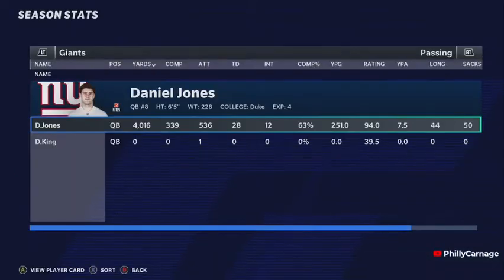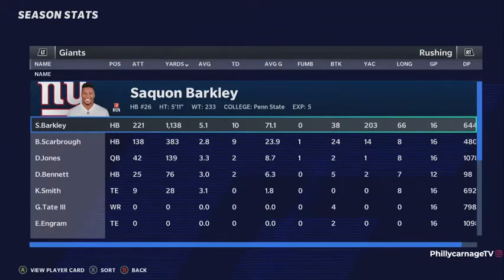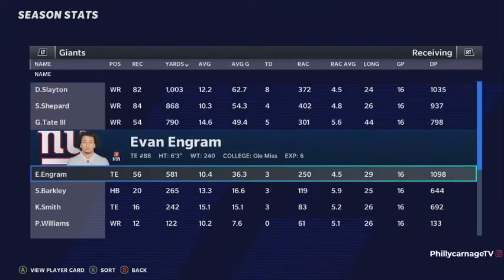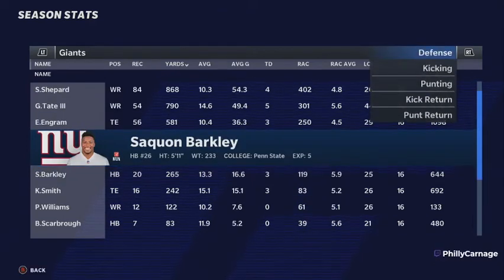Daniel Jones, 28-12, 4,000 yards rushing. Barkley played all 16, but remember, he had that freak injury that he eventually got cleared for. But 11-10, receiving wise, Slayton over 1,000, 8 touchdowns. Shepard almost 9-4. Golden Tate 8-5. Ingram almost 6-3. And Barkley adding another 250-3.